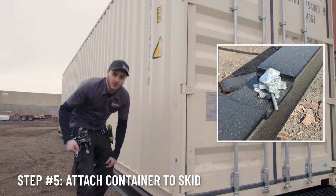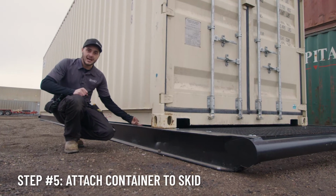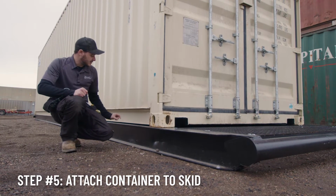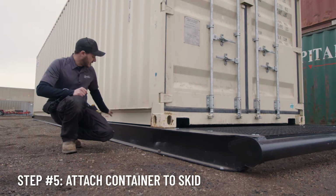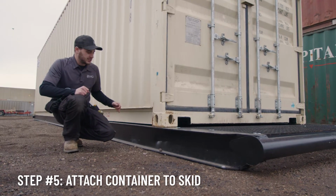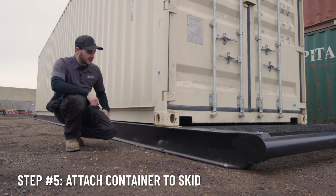One big thing when you are welding a container to a skid is you've got this 1/2 inch gap here underneath, and a lot of times people take little spacers and just block it up all along the edge, just to make sure that it's sitting nice and level and providing even pressure under the container.